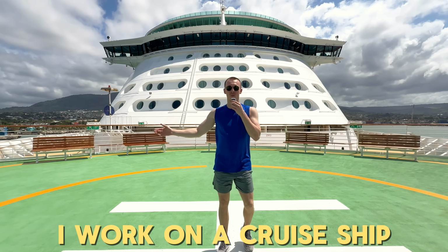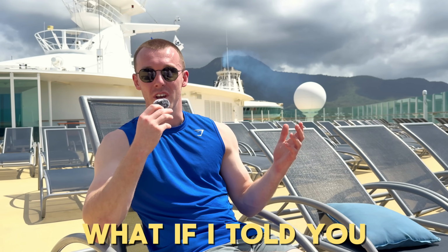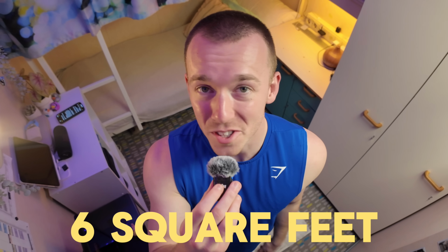I work on a cruise ship, and whilst most people pay thousands of dollars to have their vacations on cruise ships, what if I told you that I lived in a space the size of a walk-in closet? For 365 days of the year. Yep, this is my home. All 6 square feet of it.